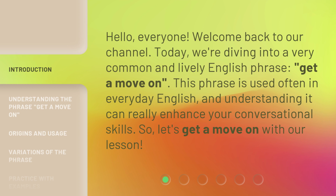Today, we're diving into a very common and lively English phrase, "get a move on." This phrase is used often in everyday English, and understanding it can really enhance your conversational skills. So, let's get a move on with our lesson.